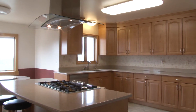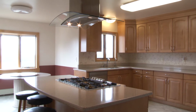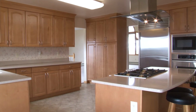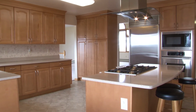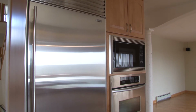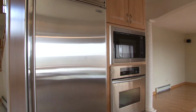And this kitchen makes me very happy. Look at the space, the views, and... Yeah, great island with a vent, a cooking island with the quartz counters. The quartz counters all around this kitchen. These are cherry cabinets with beautiful moldings up on top. And check out the big Sub-Zero refrigerator. Yeah, all stainless steel appliances.